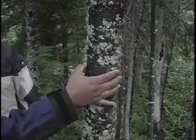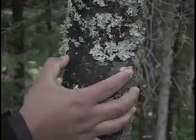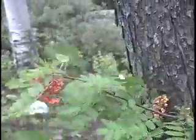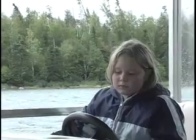Melissa, you're a student at Sault College, and you're learning about all this great flora and fauna. What do we see here? This is a balsam fir, and you can tell it's a balsam fir because of the resin blisters, and if you pop one, it'll actually pop up resin and get sticky. Oh, I see that. And behind me, we have mountain ash, Sorbus americana, and everything in that tree contains cyanide except for the berries.